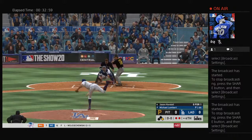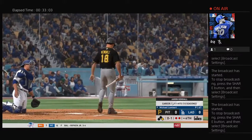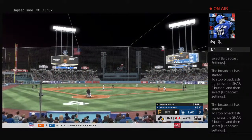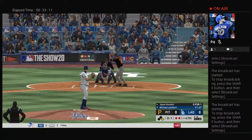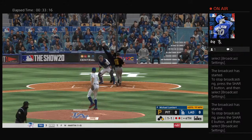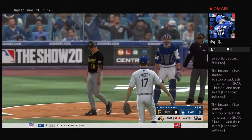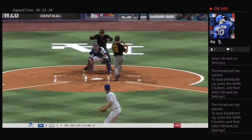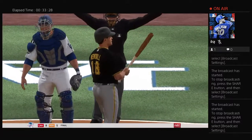From the stretch. 0-1 the count. From the belt, the pitch. Now a fastball runs inside and drills him. Oh, that's gotta hurt. Well, I bet the manager breathed a sigh of relief when he saw he wasn't hurt that badly. The last thing they can afford to lose is a guy like that for any length of time.